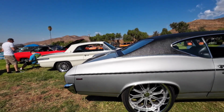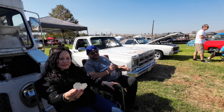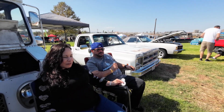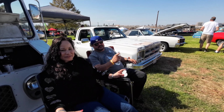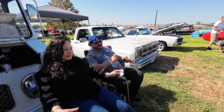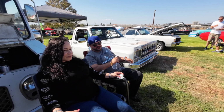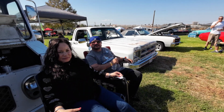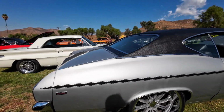Oh, okay, thank you. This one's yours? Yeah. So what can you tell us about it? Well, 69 Chevelle. We put a 454 in there, stroker engine, 4-speed overdrive transmission for our lady. Wheels are 22s in the back, 20s in the front. Nice. About 620 horsepower on the dyno.